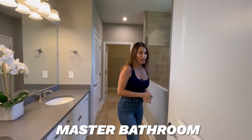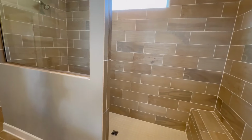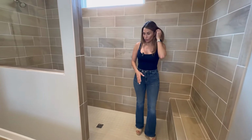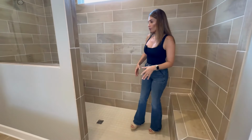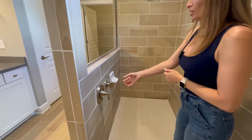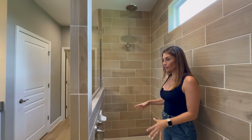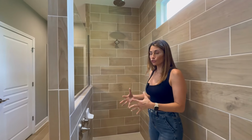So this bathroom has the zero entry shower, which is a really nice feature. Now that usually runs around $3,600. And what I really like about this bathroom, not only is it handicap accessible, but you have your bench, and then right here you have your handles and your levers so that you can turn on the shower without having to stand under it and be freezing cold until it gets warmed up. So I really love this. Not only does it look great and feel very luxurious, it's just super, super useful.